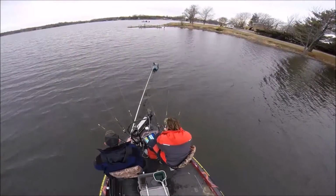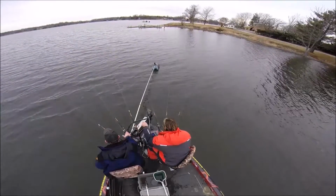Getting them hogs. Not a bad. Trying to wait for the pole to calm down for a minute. It's just starting point right here.